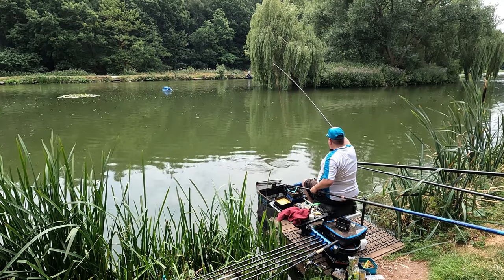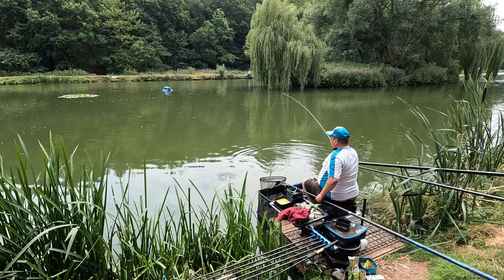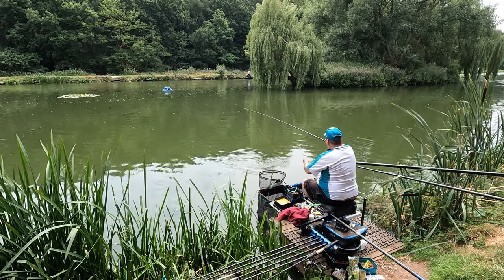But this stuff, it's just brilliant. You never bump fish. No. And it's only your fault if you do pull out of a fish because you're pulling too hard.